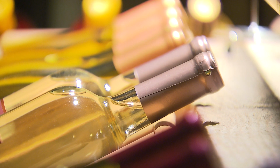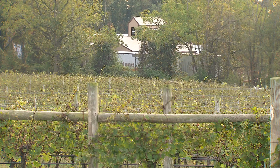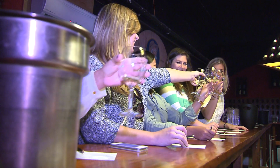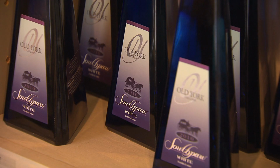The same process is happening at about 50 wineries across our state, from Cape May to Sussex County. The skins are loaded with antioxidants. Many are open year-round and offer tours and tastings so visitors can try and see for themselves what our Garden State wineries are all about.